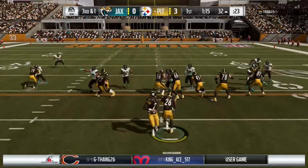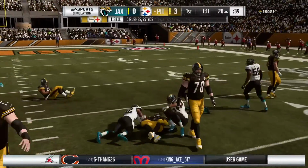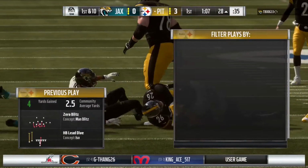Rush in! They'll try and run for it with Bell. And he's got the 1st as they'll bring him down at the 28-yard line. It's a gain of 4 there, and it gives him a new set of downs.